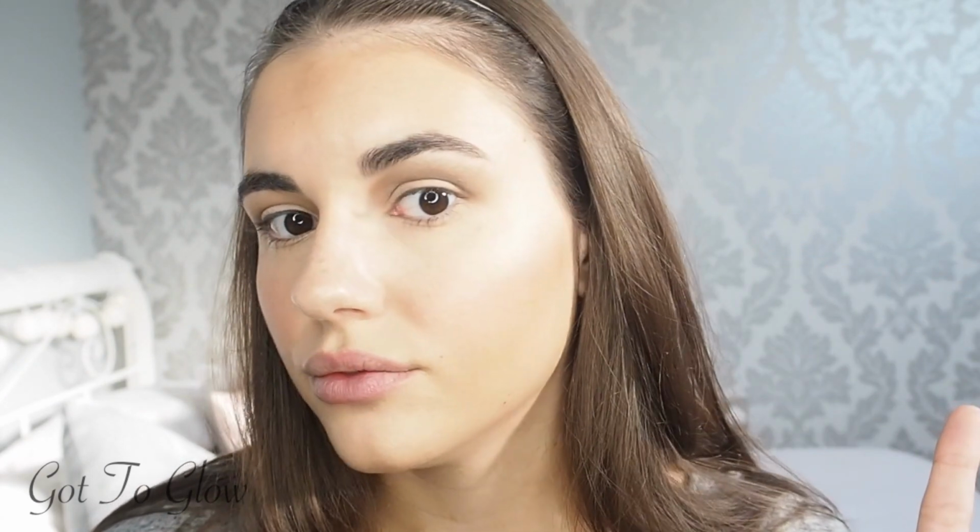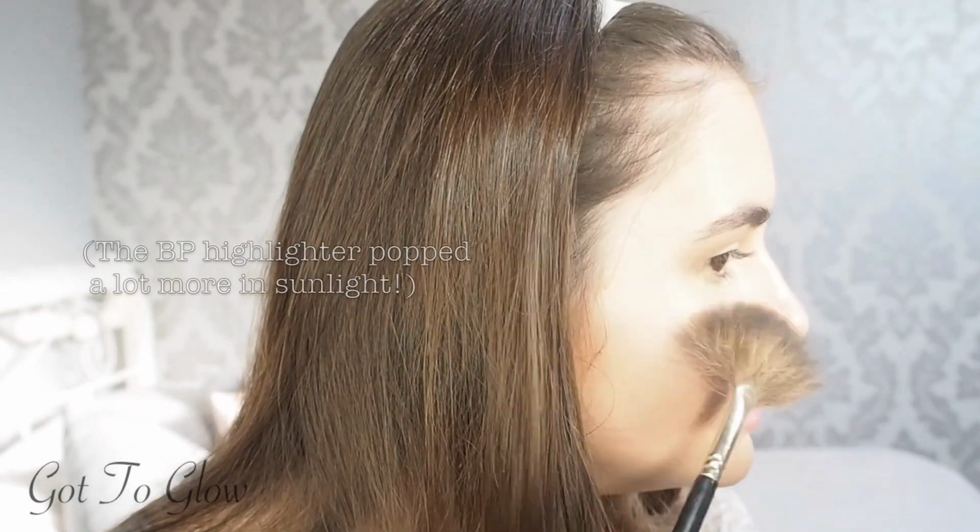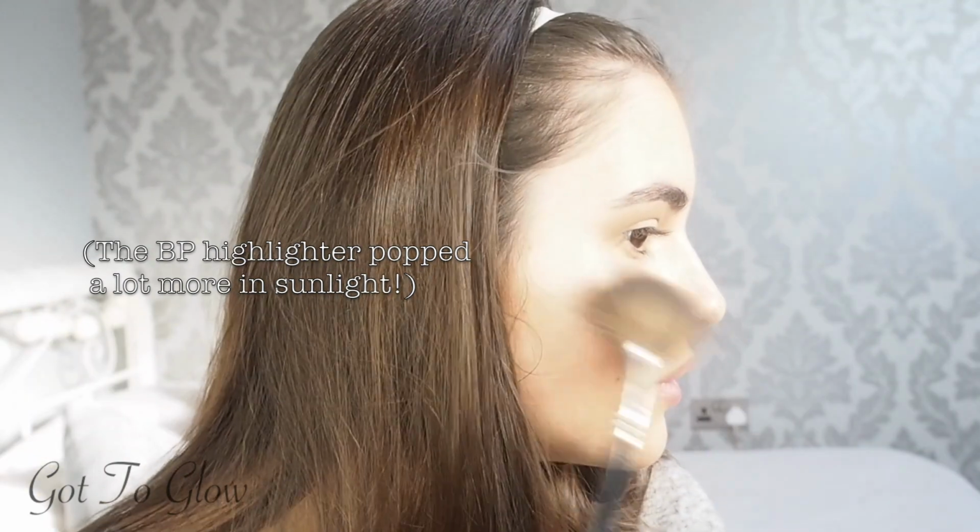Okay, so I'm just going to look in the mirror close up and compare the two. Personally, for me, the Charlotte Tilbury one is more of an obvious highlight. It's a lot more glowy and you can see that there is a glow and a highlight. The Beauty Pie one, I would say, is a lot more subtle. I'm going to apply a bit more. I think this is one of those that you really need to build up to see a difference.